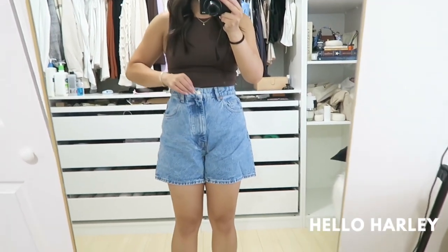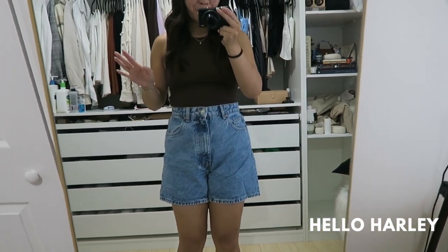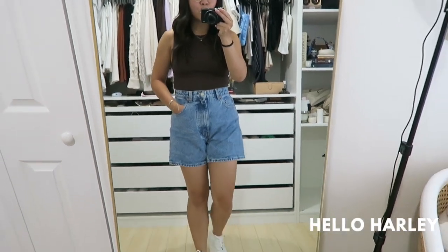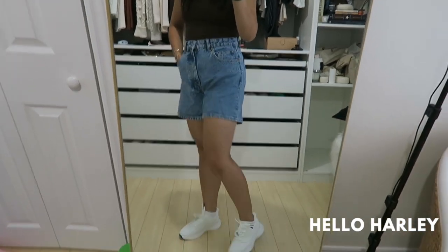So these shorts are just from Zara and they are loose on me now. So I know that if I have to expand, I have the room to do so. That's why I didn't want to bring those other little trouser shorts. It's just that I didn't have room to expand. These are also a little bit more casual, so they go well with the shoes as well. I think that looks good. Or if I want to wear my Birkenstocks, I definitely could as well.